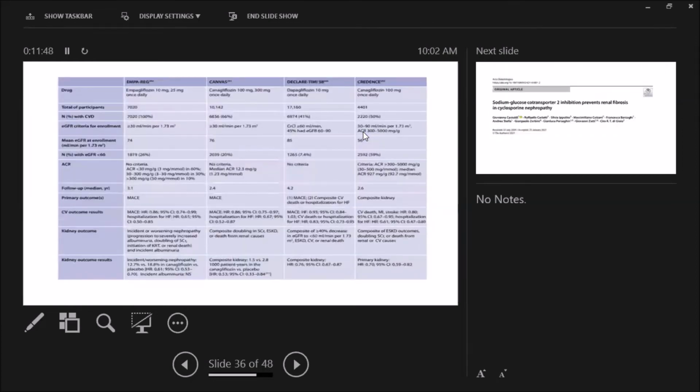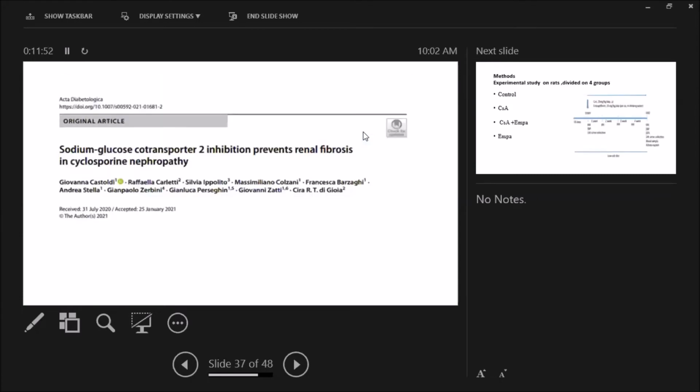This is a study and the endpoint for the kidney outcome. Sodium glucose co-transporter 2 inhibition prevents renal fibrosis. The use in liver transplant and with cyclosporine, which is one of the drugs used in liver transplantation and is responsible for fibrosis which occurs in liver transplantation.